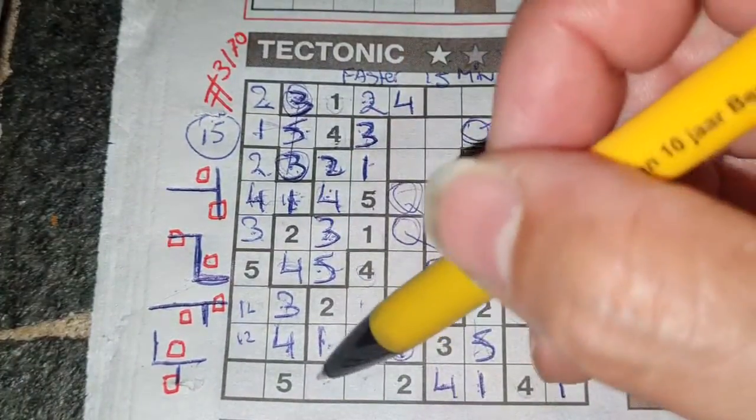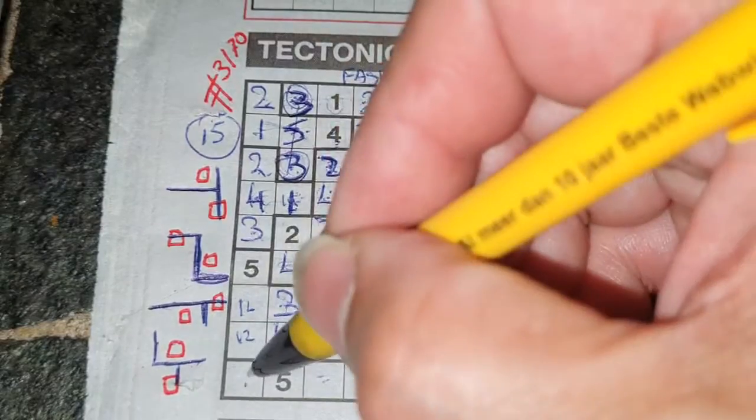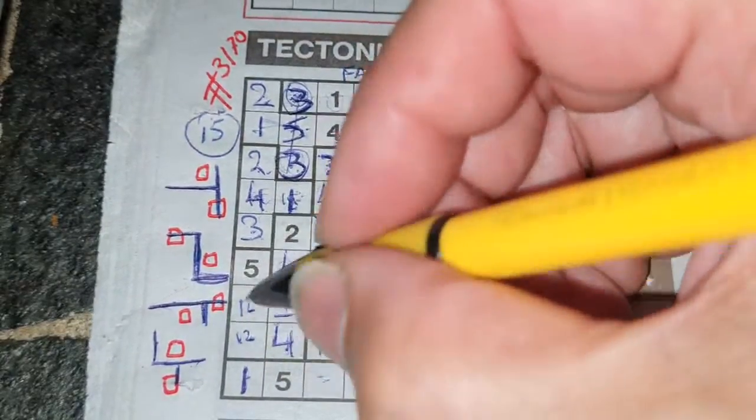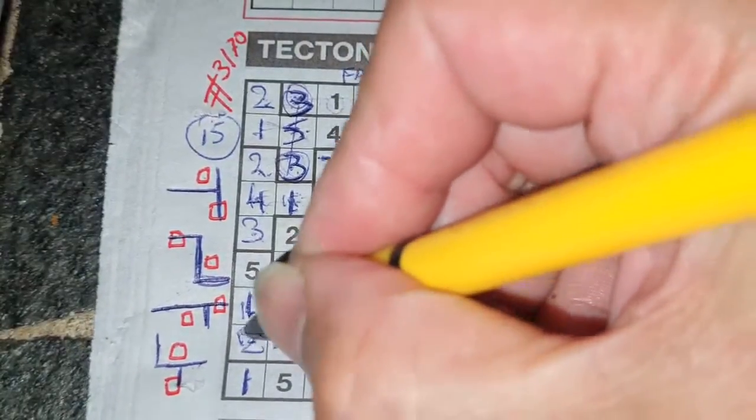Alright. These 2 boxes can't be a 1. So 1 box left for the 1 should be here. Now we have a 1 here, so this box can't be 1 anymore. That box should be a 1, and this box should be a 2.